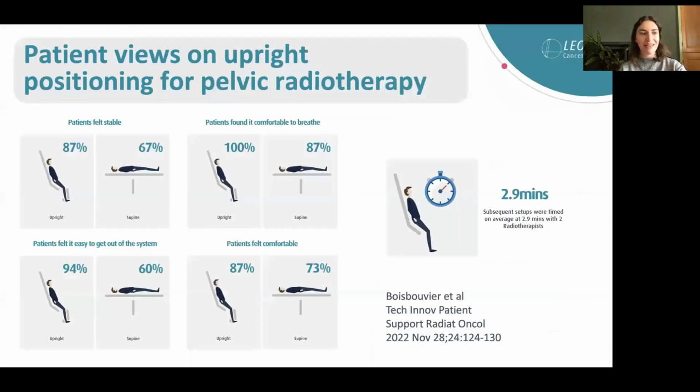Is radiotherapy upright consistent with what patients want? Well, these are results from a published study by Sophie Boisbouvier and her colleagues in Lyon. They worked with 10 patients who'd received conventional radiotherapy to the pelvis, and they set them up on the Leo Cancer Care chair. And the majority of these patients preferred upright positioning over the supine position that they'd received for their actual treatment.